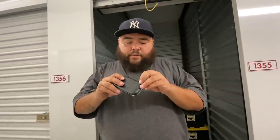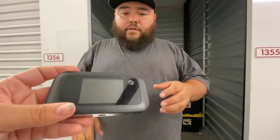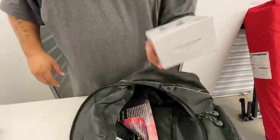What's that? Is it a phone? ZTE. Micro. I don't think it's a phone. What is it then? GPS? What is it? Maybe a GPS. That's what I'm thinking. Reset. No, you know what I think it is? Mobile Wi-Fi. I think it is. Mobile Wi-Fi. What are these? Brand new.